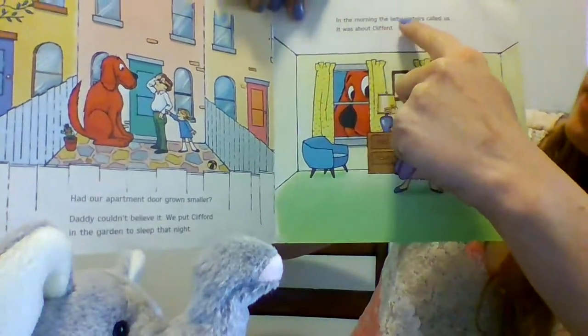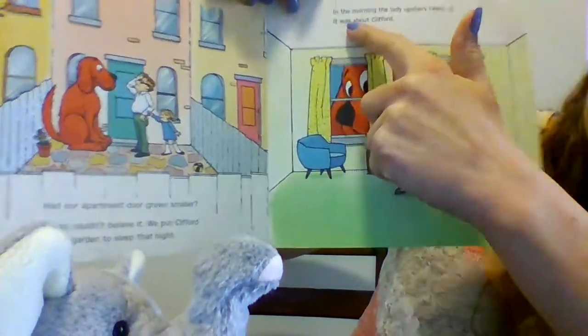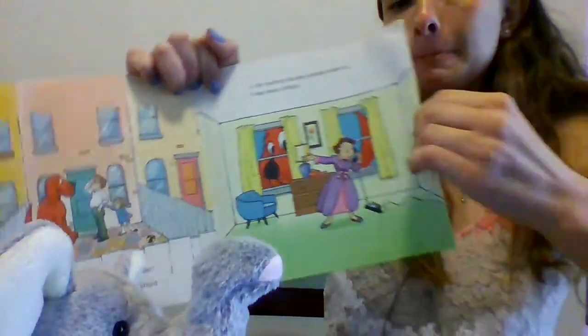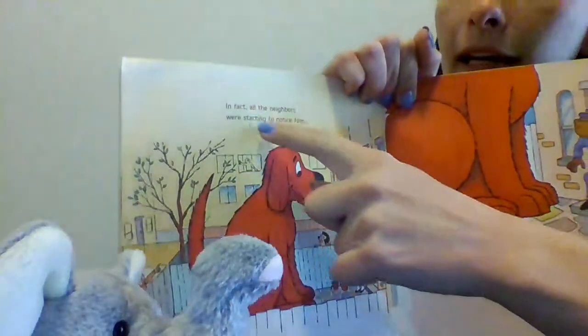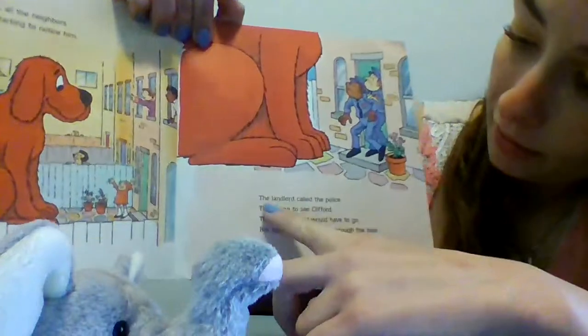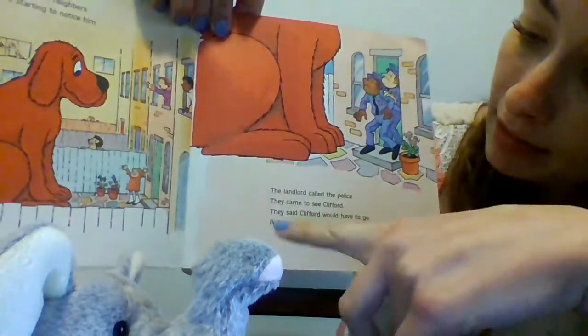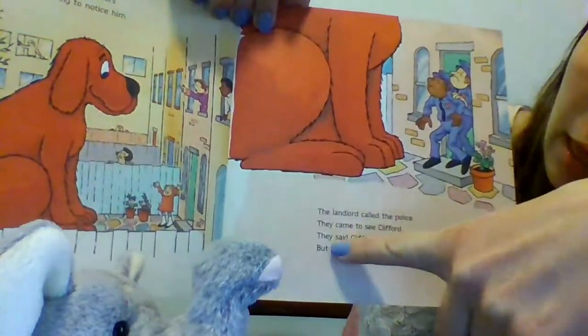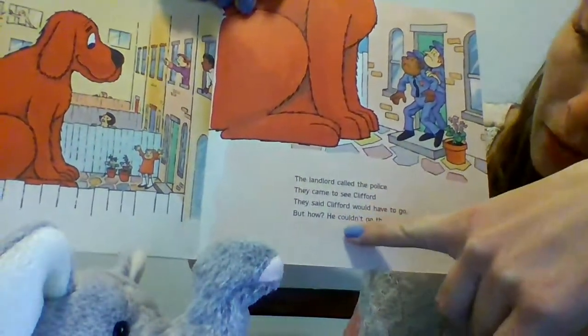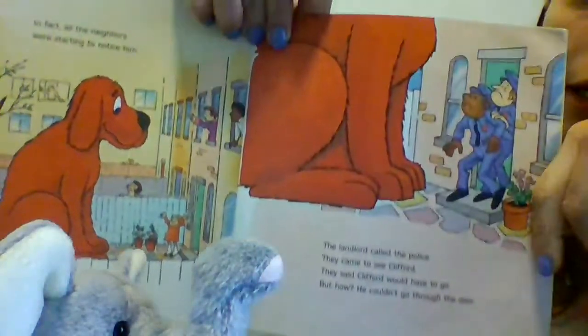In the morning, the lady upstairs called us. It was about Clifford. Oh my goodness, that's so silly. In fact, all of the neighbors were starting to notice him. The landlord called the police. They came to see Clifford. They said Clifford would have to go. But how? He couldn't go through the door.